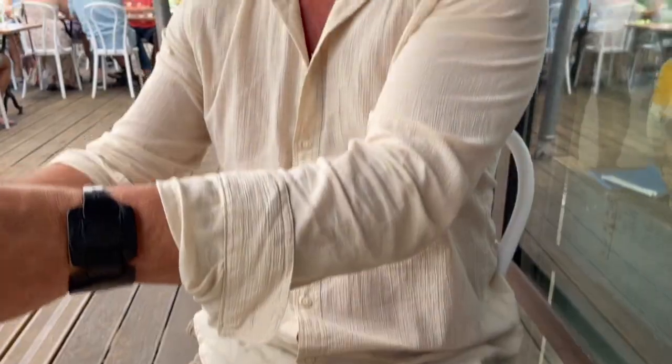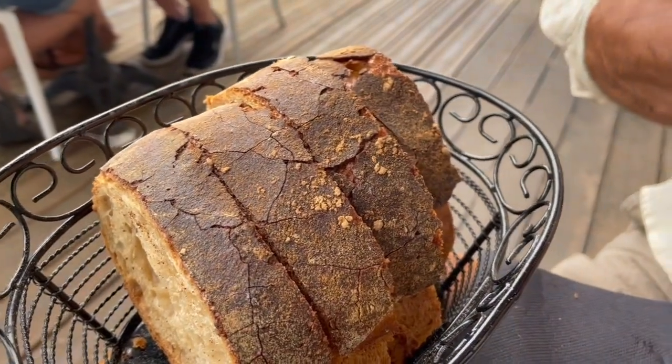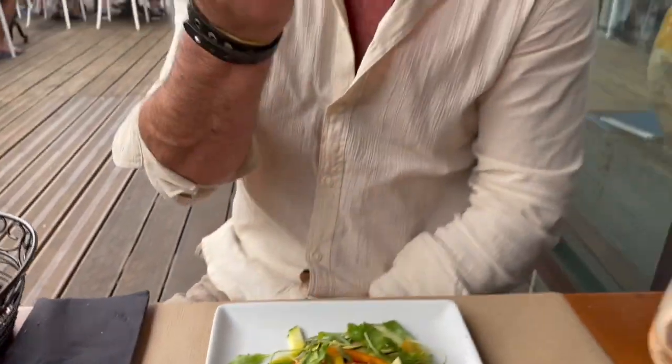Bon appétit. So nice and light. Thank you. Yeah, bon appétit. Smells delicious. I'm just tucking into the bread. I always get super excited about French bread. It's always so delicious. It looks like some really nice bread, doesn't it? I'm happy with just this. Call it my rosé.